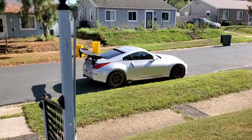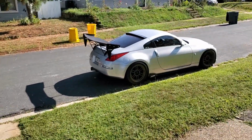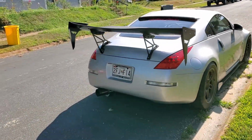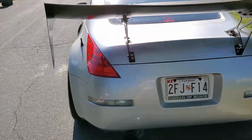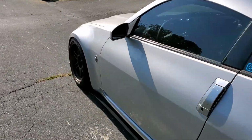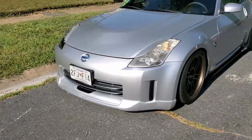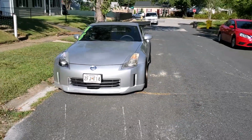Today I figured we'd do a little review of the 350. It's been our daily for 6 years, 6 years now. Let's take a look at it. Looks good. It's clean. Need to fix that headlight.